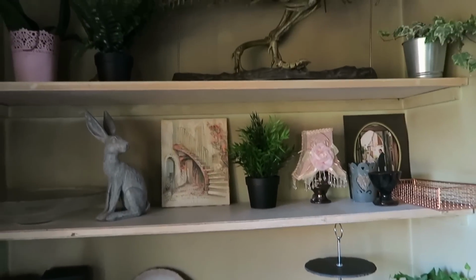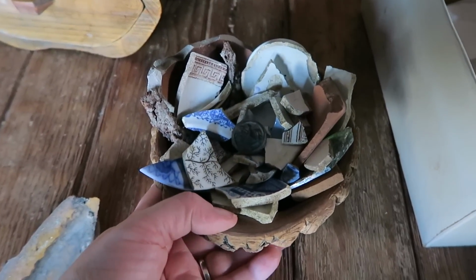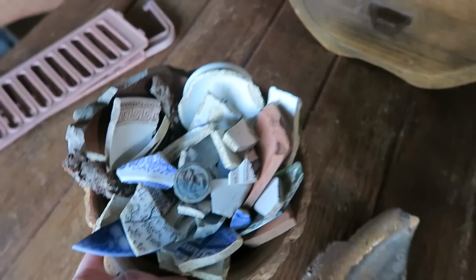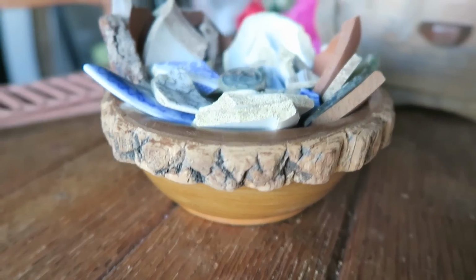Yeah, it obviously needs a lot of work, but that's the point I'm at the moment. The shoebox that used to be on there was full of this stuff, which is all things that I've dug up from the garden. I've tried to arrange it the best I can in this bowl that looks sort of like that. It's quite a cool looking bowl.